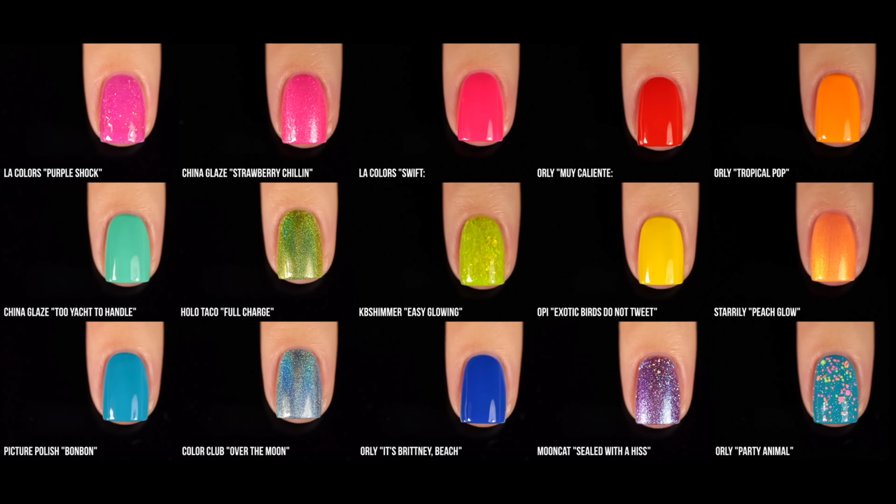Here's a little chart so you can see what they all look like side by side. And like I said, I think it's just fun sometimes to shop your stash of polishes that you already own and treat them like some new favorites. Maybe you haven't worn them in a few years, or maybe you've never worn them at all and it's time to break them out and start playing around with them.